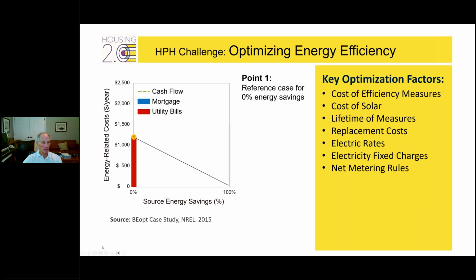And then you keep making energy efficiency improvements until you get to this bottom point two. It's the minimum annual energy cost on a path to zero net energy. So you keep making incremental improvements. You get to a point where you're at the bottom of the curve and you've made an additional investment in those measures, which is the blue additional mortgage, and you see a big reduction in utility bills.